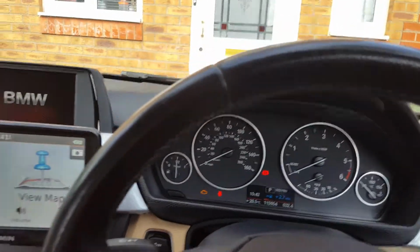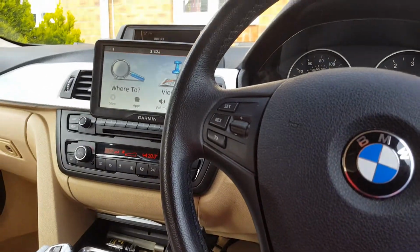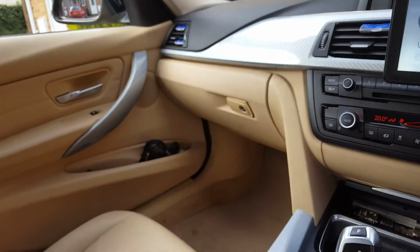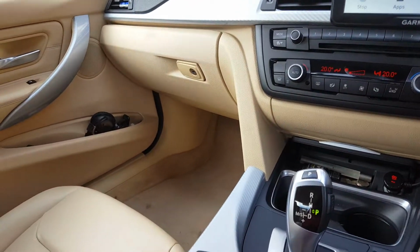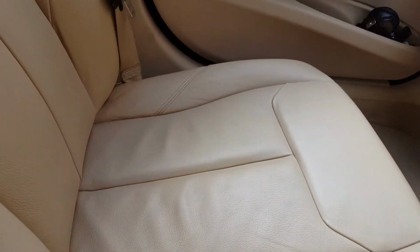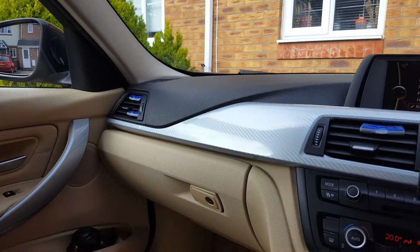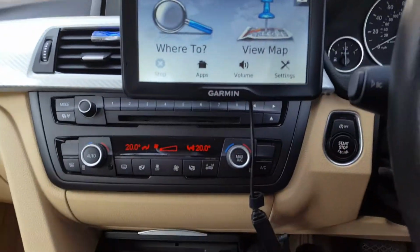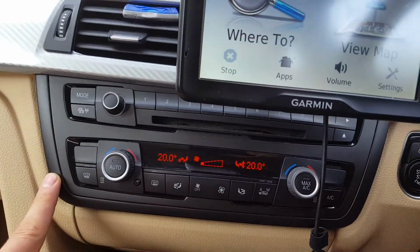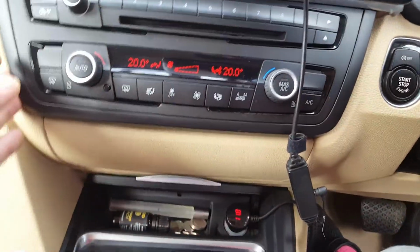As I said, I will make another video about this BMW 320 Efficient Dynamics 2012. Yeah, so this is how it looks. The interior is very good quality, the paint on the seats is a very good combination of black and cream. The poor quality of this plastic, they could do with a better one, but that's what it is. You can't change it, but it's still nice.